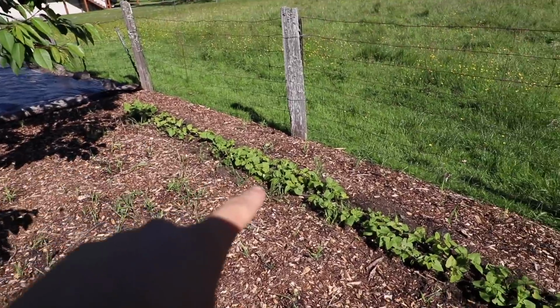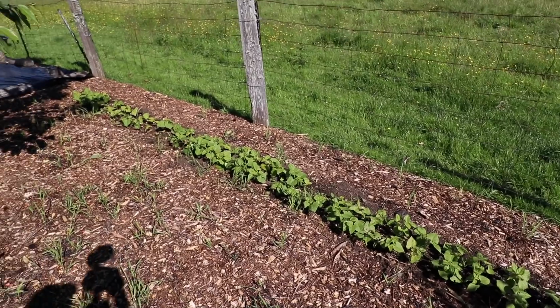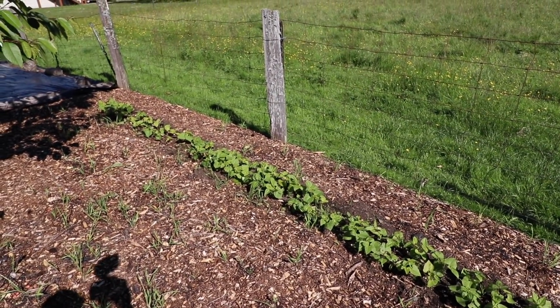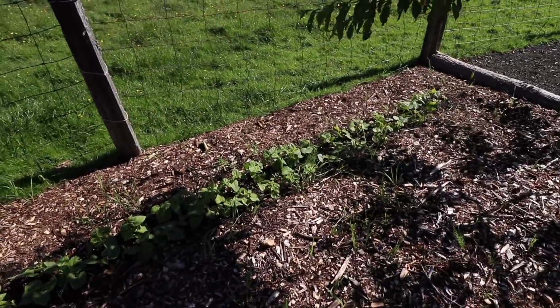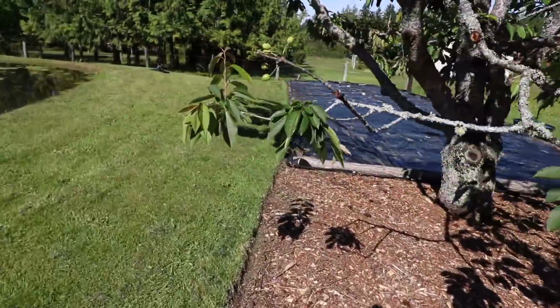Anyways, these are Cherokee Trilogy beans that I need to get a trellis made for, because they're going to start sending out crazy wild vines, and they need something to climb up on, so got to get busy with that soon.